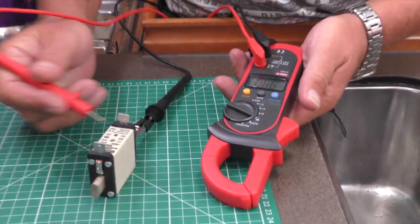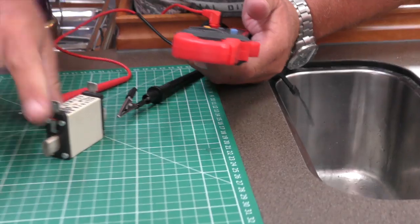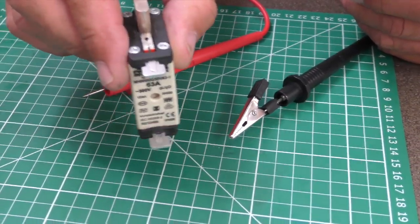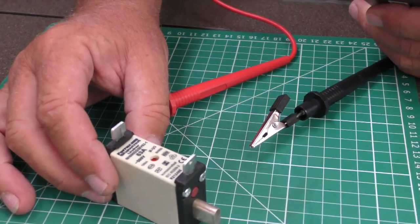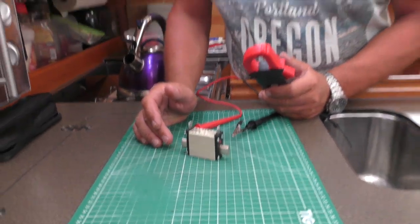Right, 0 ohms there, 0 ohms there, it's definitely blown. That's definitely blown, and that little tag's come out, look. That little orange tag, which means it's blown. You can actually open these up, but we've got a spare. I know it's not the relay because I've just checked that. I think there's a problem with the motor.